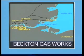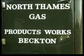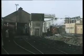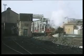Beckton Gasworks was built alongside the Thames in 1870, with Thames quaysides for the import of coal. It was the largest in Europe, covering over 500 acres and employing over 6,000 workers. The works also had an associated chemicals plant, whose locomotive sheds are shown here.